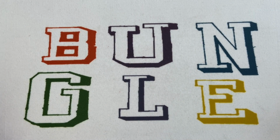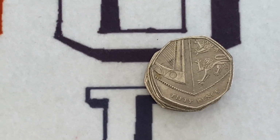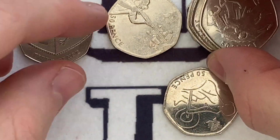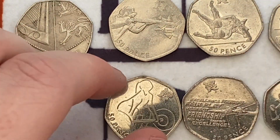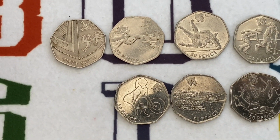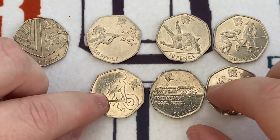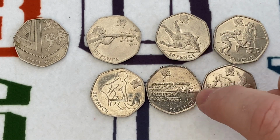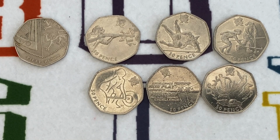Right, let me talk to you about a trade that I did, and I need your help with this, people. I'm pleased with the trade, and the person I traded with is happy with it. I need you to tell me in the comments which one you would rather have. Would you rather have the shield or these 6 Olympic coins? The Olympic coins: hockey, pentathlon, judo, rowing, shooting, and weightlifting, or this shield. Which one would you rather have? Let me know in the comments.